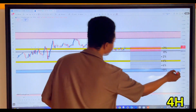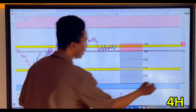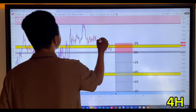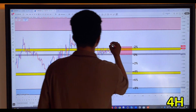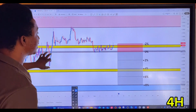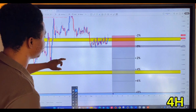Alright, so this is also the 4 hour time frame of EuroCAD. Now EuroCAD on the 4 hour time frame, let's put our final touch on this pair. Let's put in our final touch. So this is how we are going to pick our entry. So what is happening on the 4 hour time frame and how are we going to be able to pick our sell to the downside?